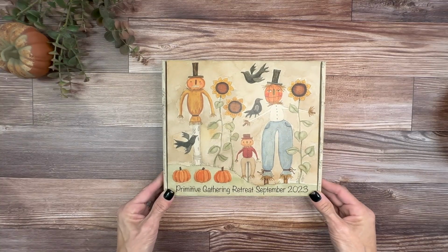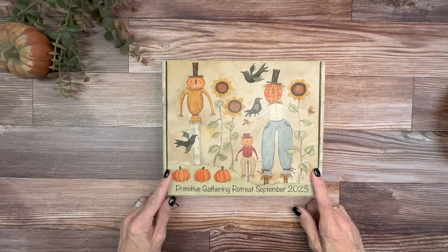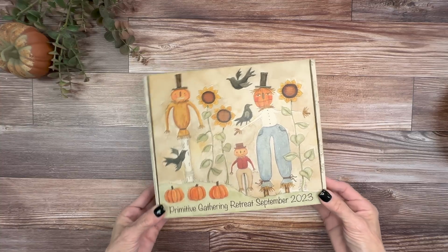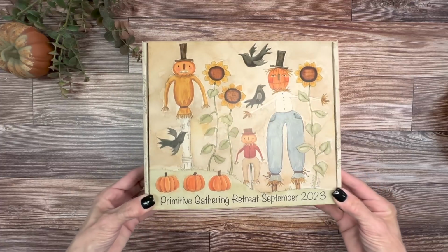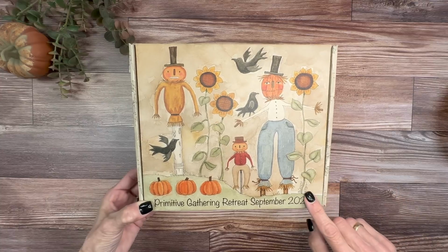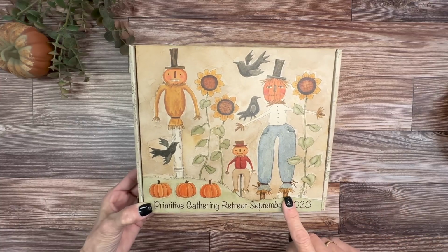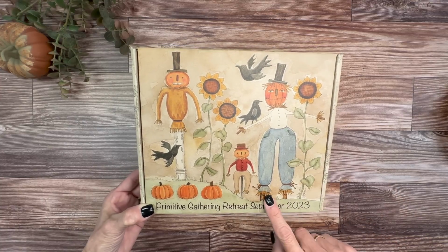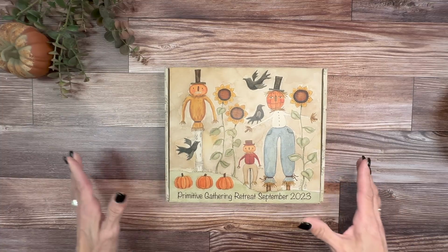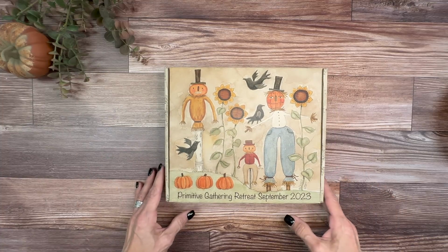The whip I was working on this last week is actually from the Primitive Gathering retreat from September that I attended, and the featured designer was Teresa Kogut. This is the box. I thought I'd share that with you again. This is the box that all of our goodies came in, and this stitch we received was the stitch from this artwork. I could look at this for so long. I love it so much.